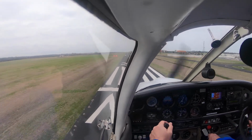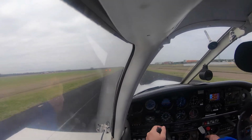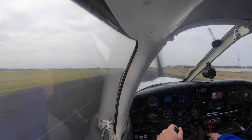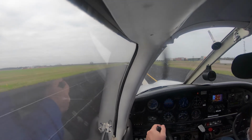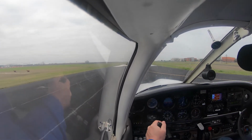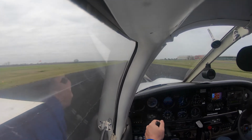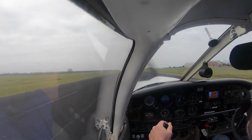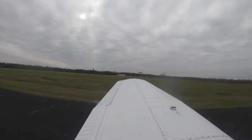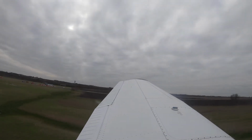And then we're just going to round out here. Remember, don't let it balloon. Pull, I want you to pull. Right. Pull. Look at that. Okay. That's it. Clean it up, and full power. Full power. Excellent. But as long as we can get that sight picture down where we want that nose, we're good. There you go.